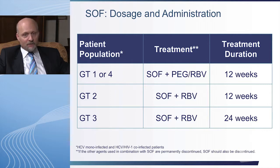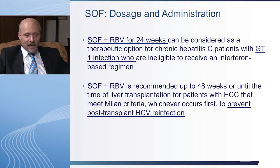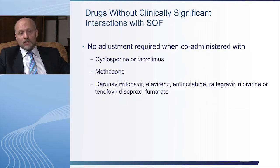Not 24 weeks, not 48 weeks. It's not response guided. It's a fixed treatment duration. So it's very, very easy. And by the way, I didn't mention Sofosbuvir is 1 pill once a day. And really there has essentially been no safety signal identified with this product. But that's how it's approved. Triple therapy, 12 weeks for genotype 1 and 4, including mono-infected patients and co-infected patients.